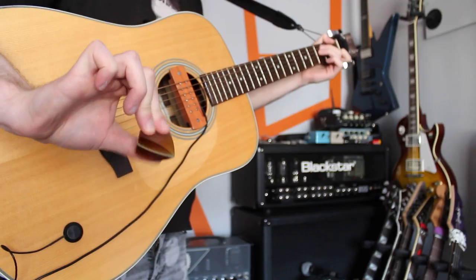What's up YouTube? A little while ago I did a video about this thick, massive, chunky pick, and I said that I was going to give it away to one of you, and that's what we're going to do today in this video. But before we do that, someone on that video asked what it sounded like on an acoustic, and that was a good question. So here's how it sounds on an acoustic.